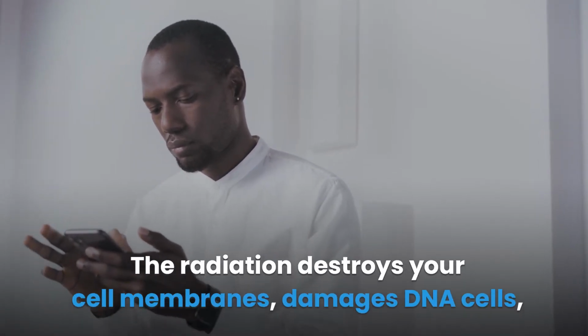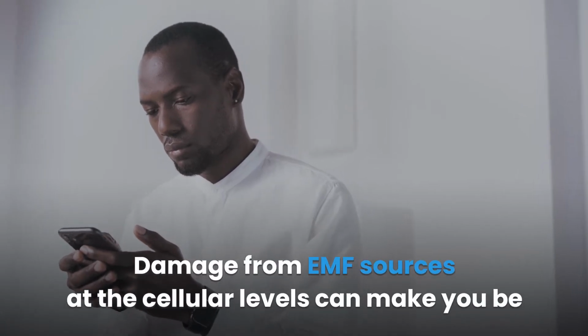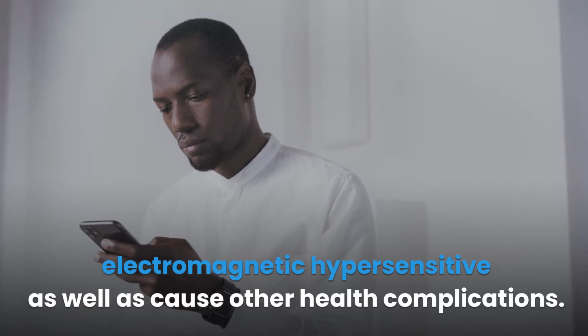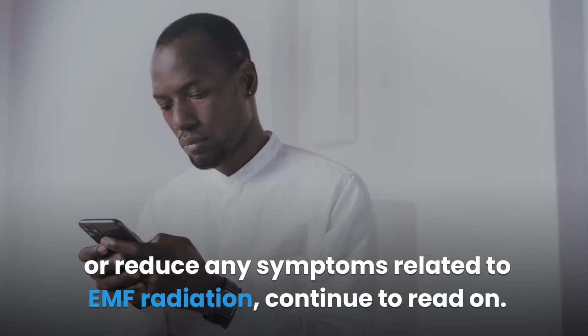The radiation destroys your cell membranes, damages DNA cells, and deprives your body of calcium ions. Damage from EMF sources at the cellular level can make you electromagnetic hypersensitive as well as cause other health complications. If you truly want to know how to reduce your electromagnetic hypersensitivity or reduce any symptoms related to EMF radiation, continue to read on.